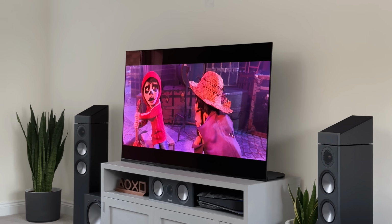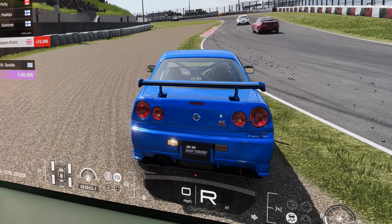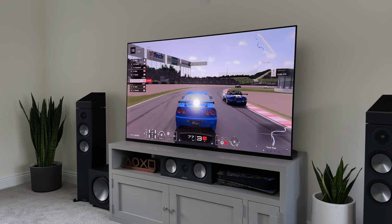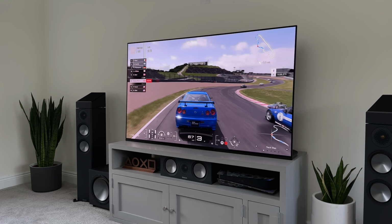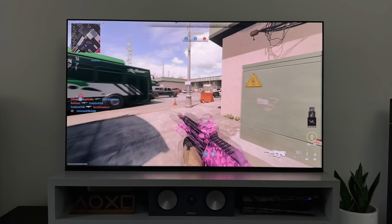Other than that, out of the box, this TV does look great. And for me, this is a huge selling point for any TV, as let's be honest, most of us want to just unbox it, switch it on and start to use it, not spend hours reading and tweaking the settings for every input.